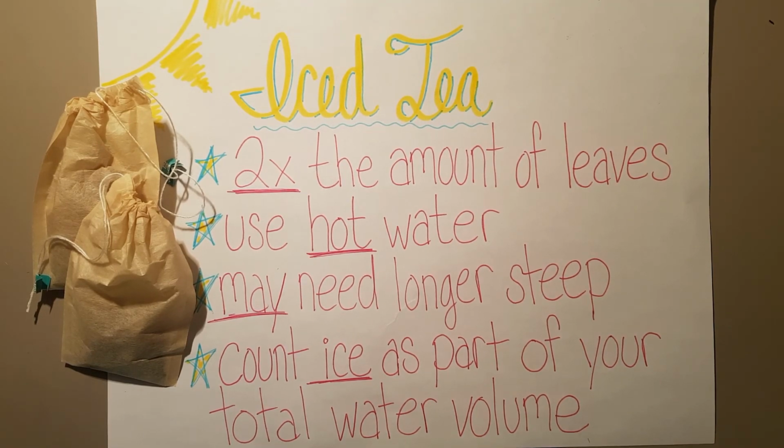So you're making a pitcher of iced tea at home. You've doubled up your tea bags, you've filled your jug with hot water, and the tea has been steeping for about 10 minutes. You decide you want a glass of tea right now. So you fill a glass with ice, pour the hot tea over it, and now it tastes weak. It's important to remember to include ice in your total water volume. If you want to make an iced tea to drink right away, fill your container only halfway with hot water, and then top it off with ice when the leaves have finished steeping.